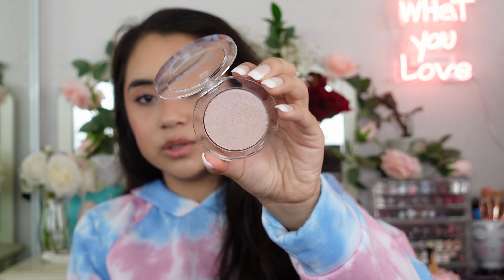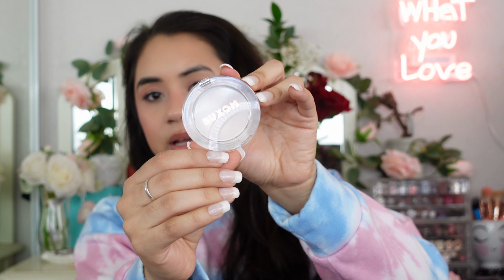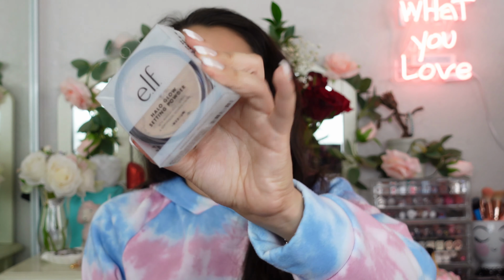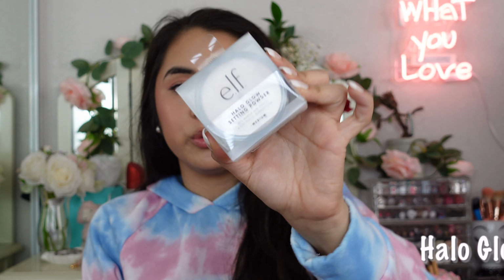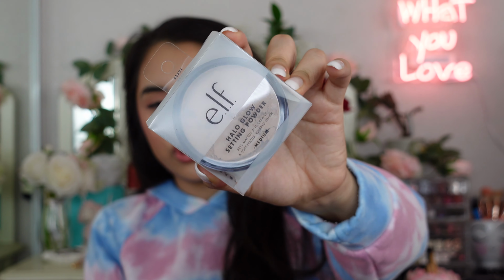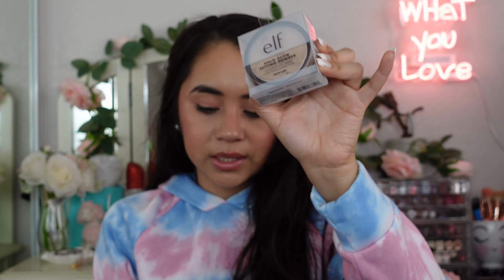There is this highlighter, and I loved how subtle it was, but I feel like it's very buildable. Haven't tried to build it too crazy yet, but it's a really nice highlighter. The next item that I picked up is this e.l.f. Halo Glow Setting Powder. I've been wanting to try this. I picked it up in the color medium. Don't know how it's going to look on my skin tone, but I've heard really good things about it, so I picked that up as well.